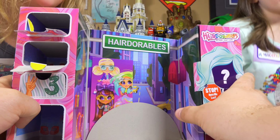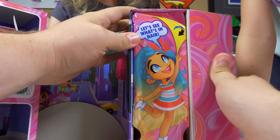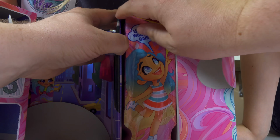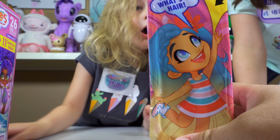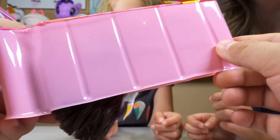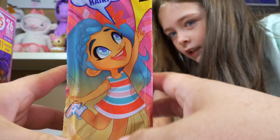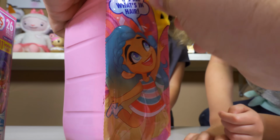All right, so stop, open me last. Well, I don't like to follow the rules, so let's at least get it out of here. Ooh. Let's see what she looks like. I can see her hair. Oh, her hair is hanging out. Black. Oh, okay. Ooh, that's a sneak peek. Are you ready to open her? Yeah, it's black or brown. Okay, here we go.